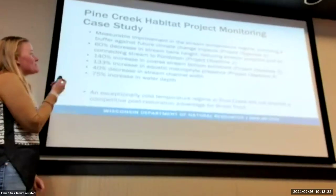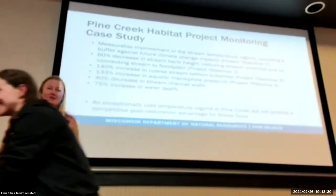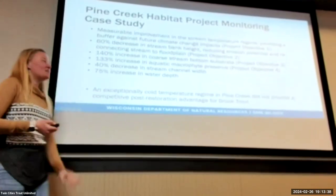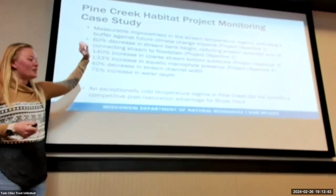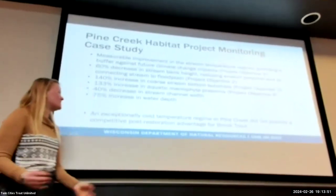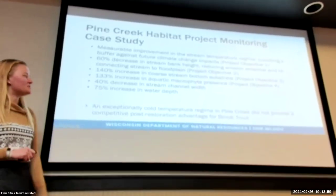But we saw very measurable improvements in stream temperature. So our habitat work decreased the temperature of the stream, and this is already a very, very cold stream. This is still the coldest stream within my management area. I mean, we'll go there in late July and it's going to be like 56 degrees. It's very, very cold, ton of springs, ton of groundwater. But even with that cold water and the improvement in water temperature, we still lost brook trout there. So even this cold water regime didn't provide a competitive advantage to brook trout. So temperature isn't always the answer. Just wanted to point that out in this little case study.